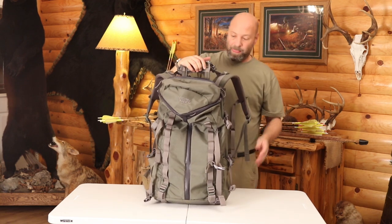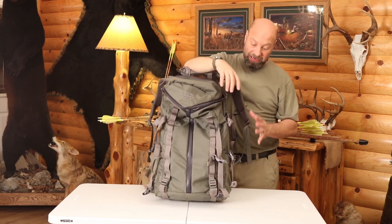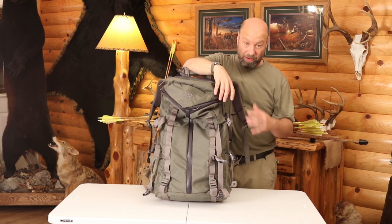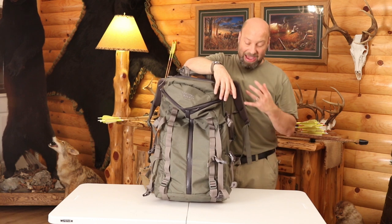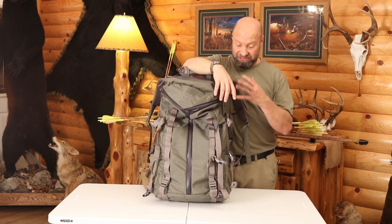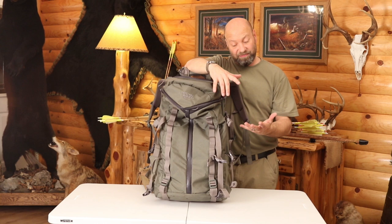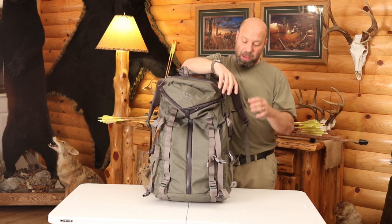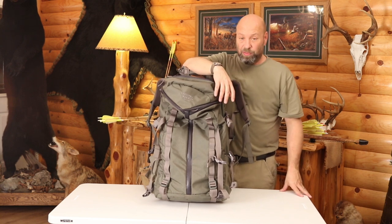Comfort-wise, it's amazing. I did not have to pack any deer out in this pack this year, where I've packed like 6 or 8 with my Exo pack, which did phenomenal. This, I have done the 80 and 100 pounds worth of sandbags in it around my subdivision. Very happy with it. Carries a load very well, but I have not actually packed a deer out in it. But this pack has taken a lot of abuse.